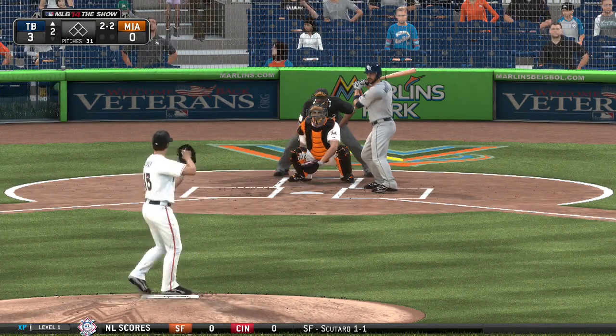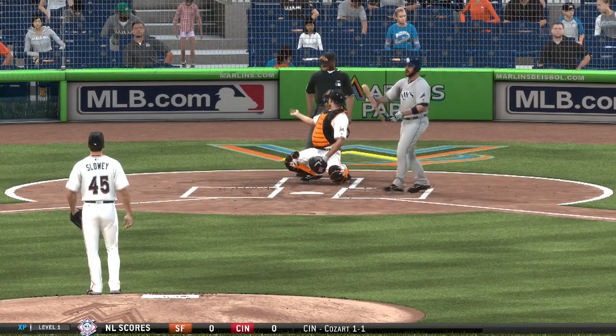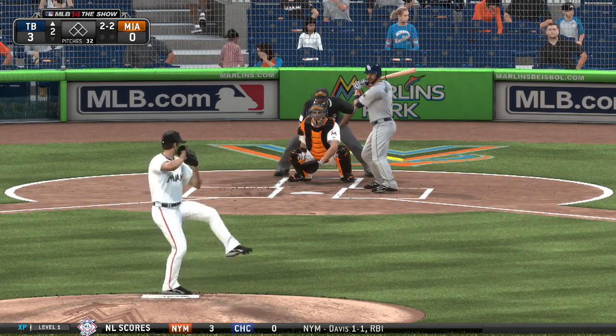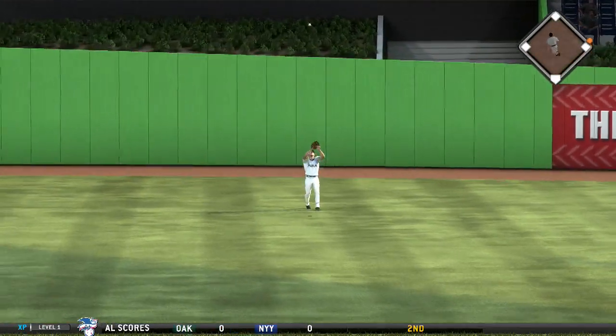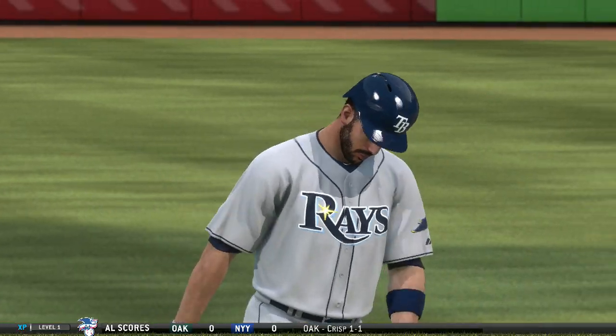Now the pitch. Just does stay alive as this is fouled back. And it gets under the 2-2 a bit as this is sent in the air out to straightaway central. And it's a fly out to start the second, 1 away.